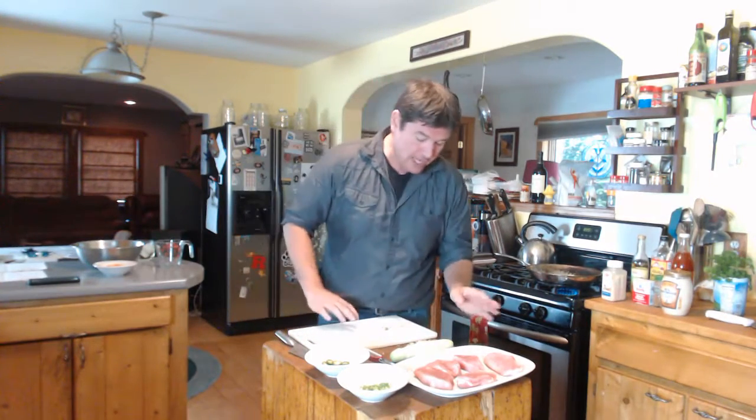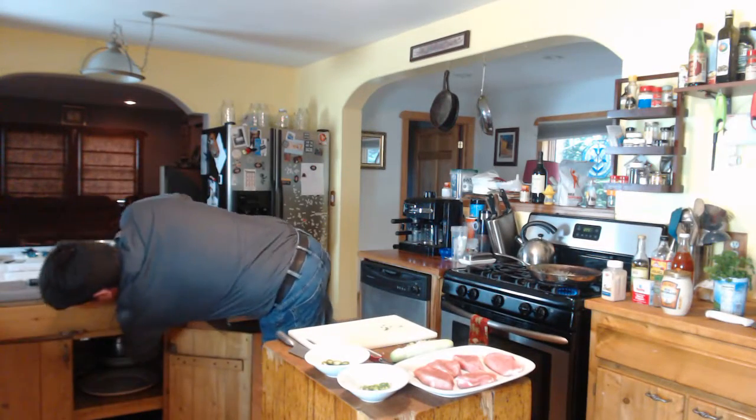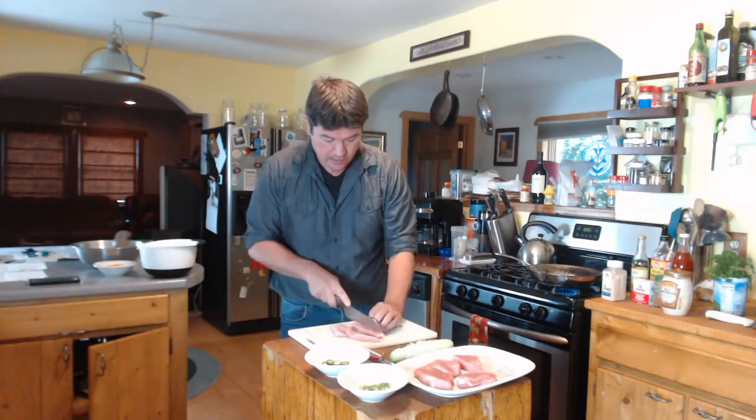All right. Next, we have these pork chops, which I'm going to cut into thin slices. Now, I didn't do this ahead of time because I wanted to show you how quickly you can do this.